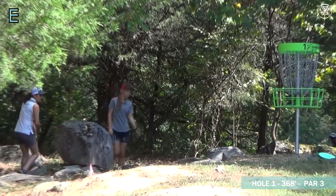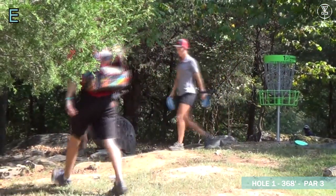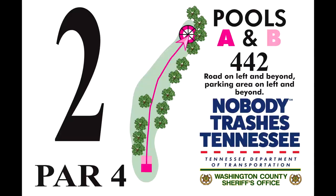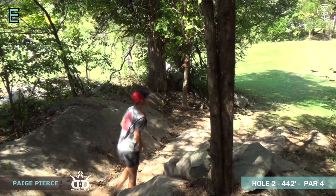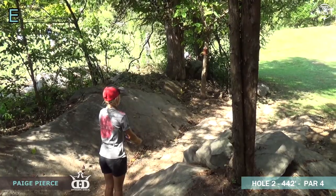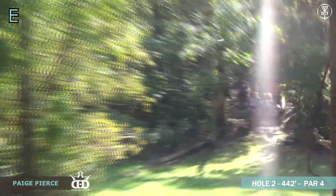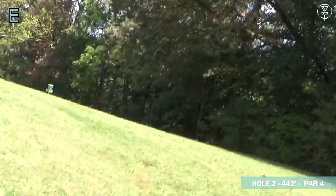This is a great card to walk around. We were so lucky to be able to get a chance to film a league card during the USWDGC. Moving on to hole number two, it's a 442-foot par four off a big chunk of this fairway. Looking for Paige to go with a similar type of shot. Got some nice turn on that.